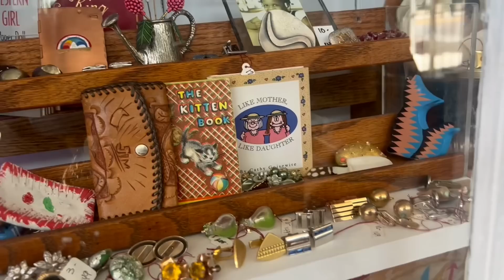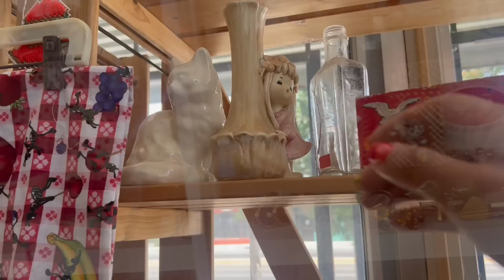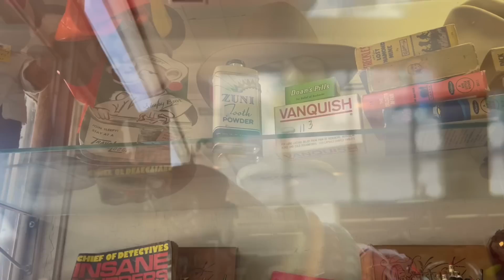The kitten book. All right, I might have to crack and get the keys. The little New Mexico coin pouches. So sweet. Oh, look at her. $15. That's more than I'd like to spend on that. Well, there's a couple more things too.